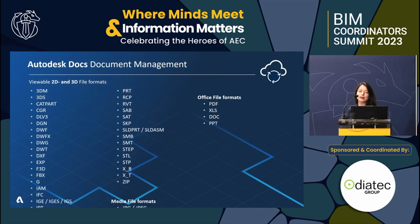And for some people that tell us, okay, I may not work with Autodesk only, I need other file formats, there are a lot of file formats that can be viewed in the cloud, so you don't need a Revit license or AutoCAD license. If you have access to ACC from the cloud without installing any software, you can view those files. And there is also a direct link with Office file formats, which we use a lot, so Excel, PowerPoint, Word, all of that.